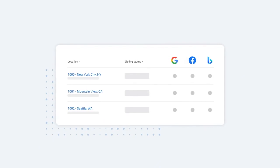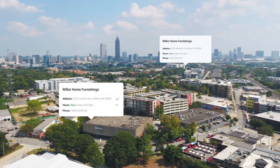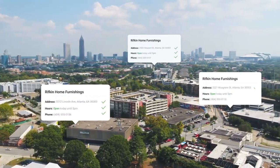Say goodbye to manual listing management. Our comprehensive listing scan will quickly find errors that hurt your search ranking. Then you can update your business info across more than 50 sites with a single click. Making sure your listings are up to date with accurate names, addresses, and phone numbers is a breeze.